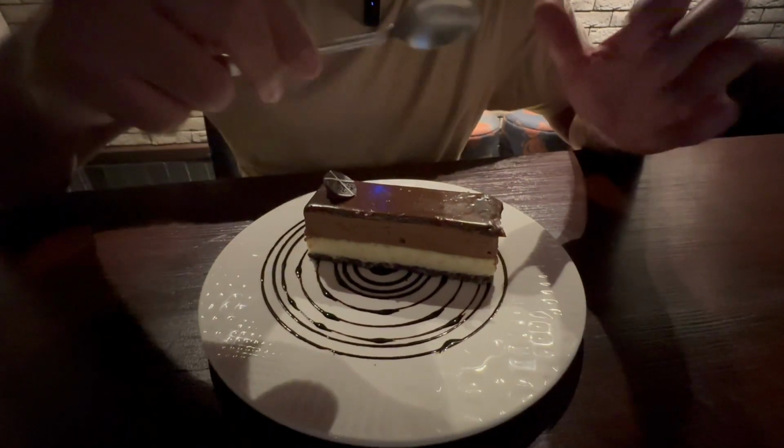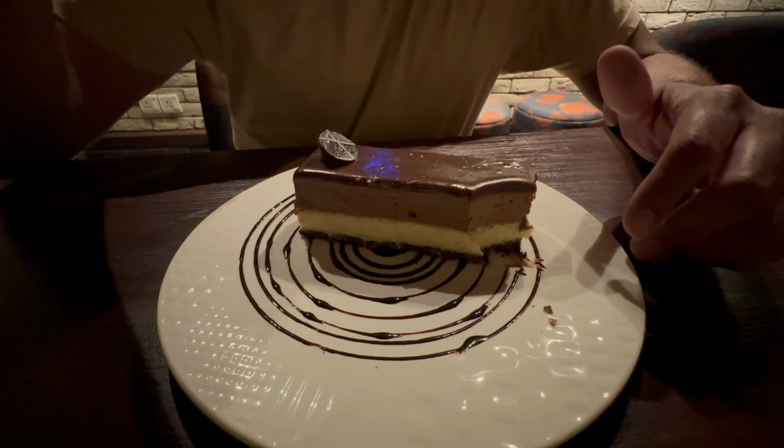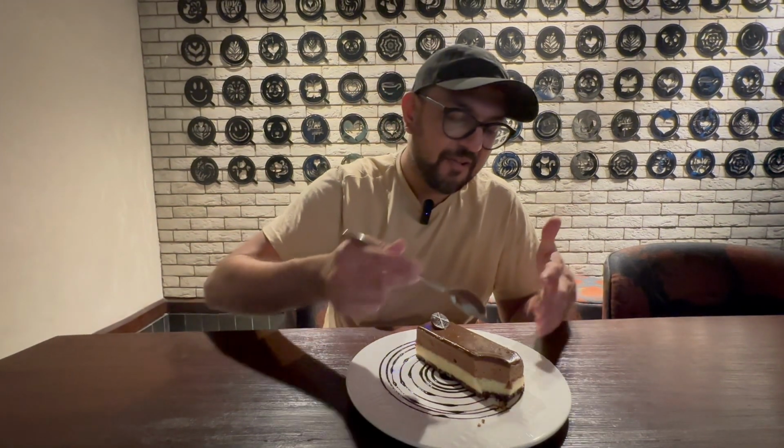So let's take a bite and let's actually see how this cheesecake is. All right. So that first bite. Oh. This is really good. It is not one cake. It is like 4 different cakes packed into one cake. There are 4 layers. So as you take that bite, each layer gives you a different taste.